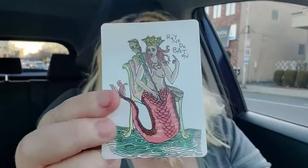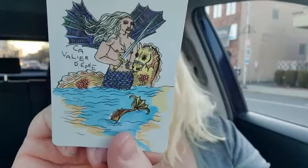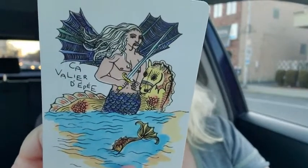They're nice and thick, and they're able to shuffle really well. I think you can actually riffle shuffle. Yeah, you can riffle shuffle just fine with these cards. And they have a nice all around feel. But look at these court cards, just absolutely beautiful. I like this knight. He's on a seahorse, but it's so pretty.